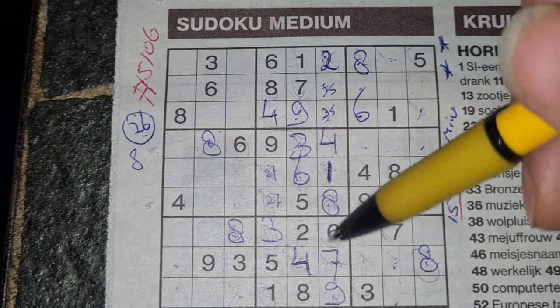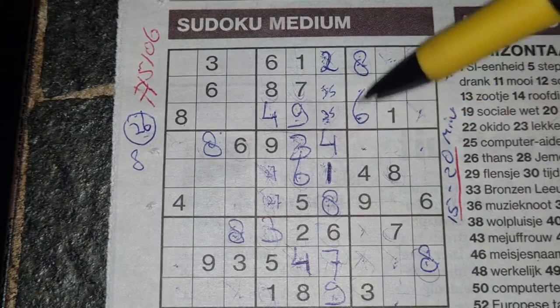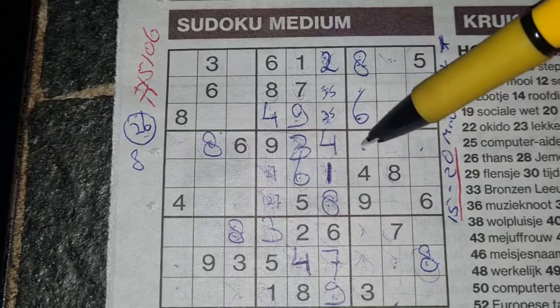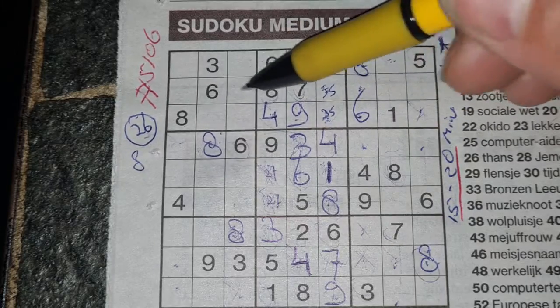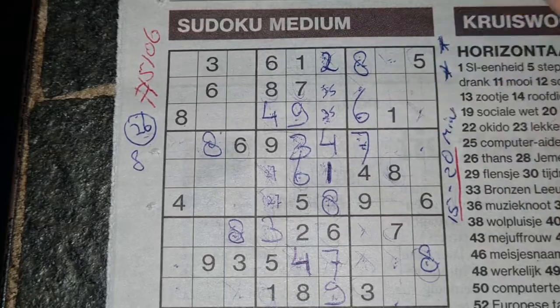1, 2, 3, 4. 4 missing numbers in this column. One of the missing numbers is a 7. We have a 7 in this big square, so no 7 in these two boxes. So the 7 could be here or there in this column, here or there. We see another 7 in the second row, so no 7 there. The only place left for the 7 should be here.